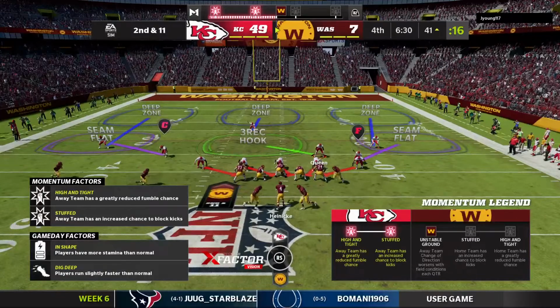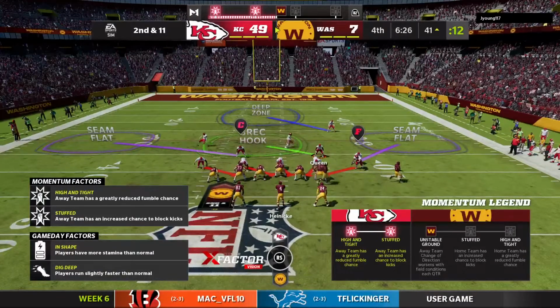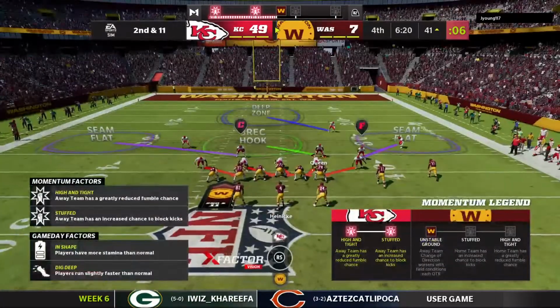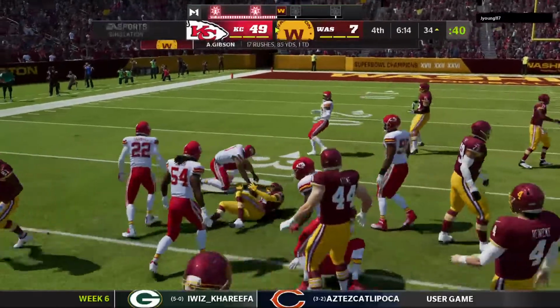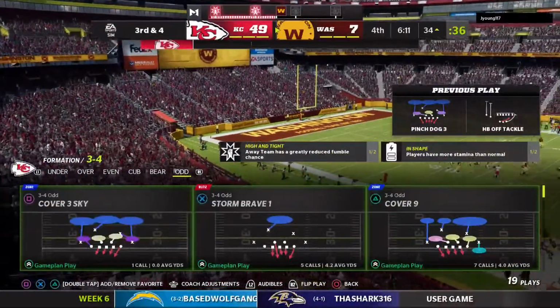Check. Watch safety creeping. Safety's creeping. Alert flare. Shotgun handoff to Gibson. 70 yards rushing for him so far as his terrific season continues here.